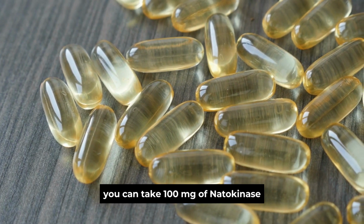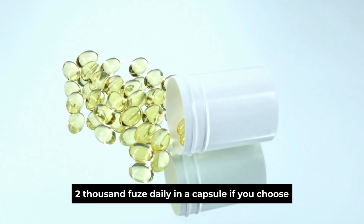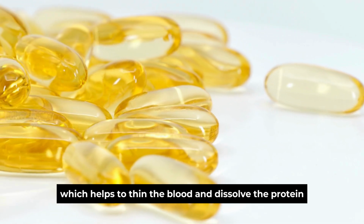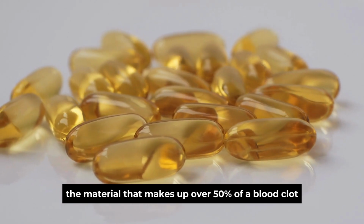You can take 100 milligrams of nattokinase, 2,000 FU, daily in a capsule. Nattokinase is an enzyme found in fermented soybeans which helps to thin the blood and dissolve the protein fibrin, the material that makes up over 50% of a blood clot.